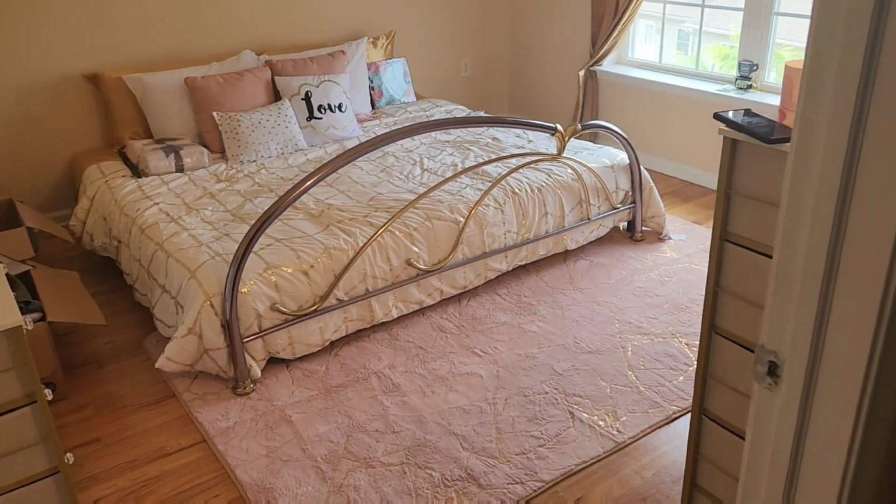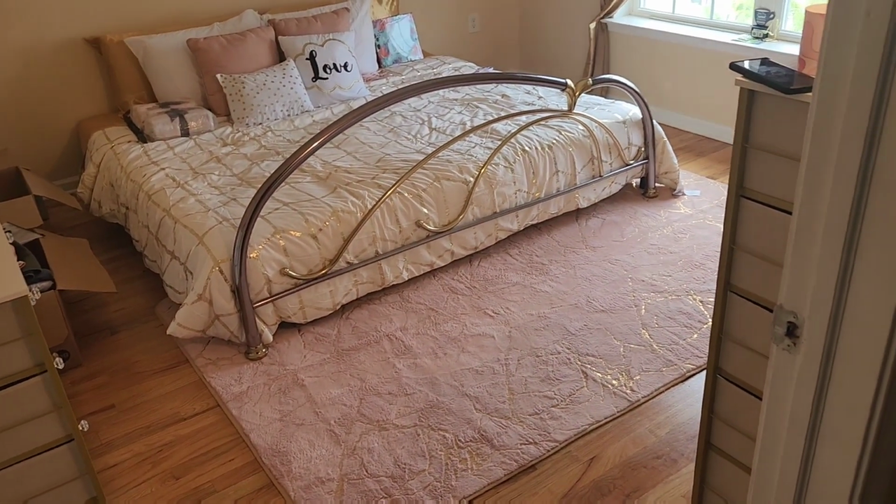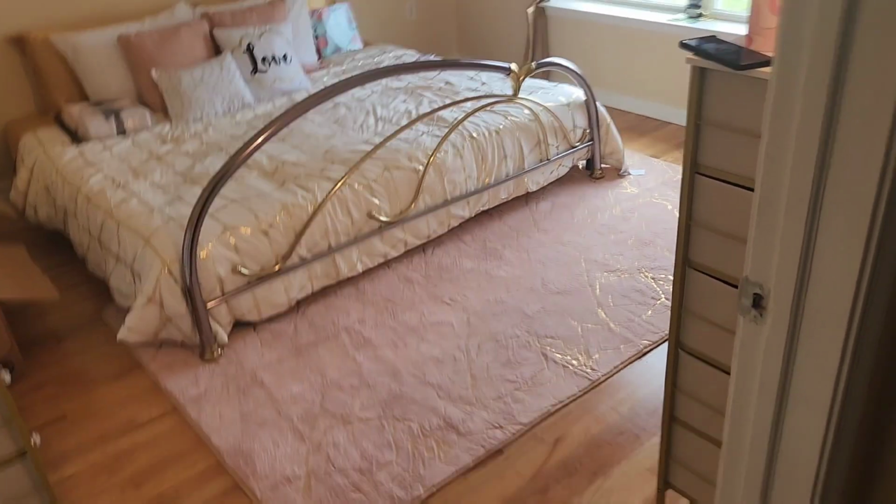Because you see how low the bed is to the ground? It definitely needs a box spring. So we're going to try to do it by yourself. I am woman. Hear me roar. We may or may not have this.